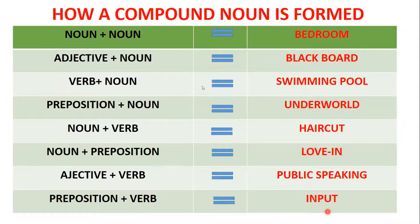Okay, so again, you can have different parts of speech to form the nouns, right?